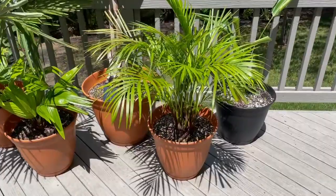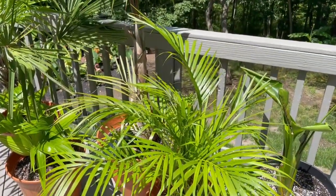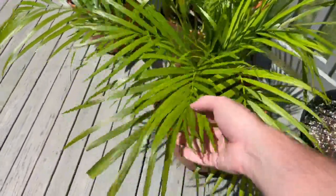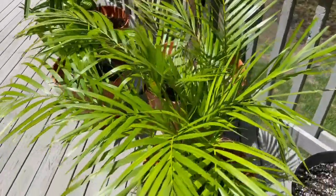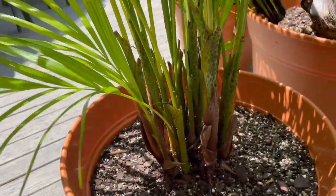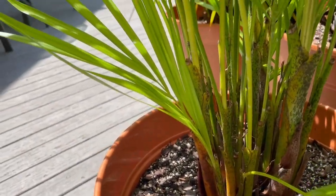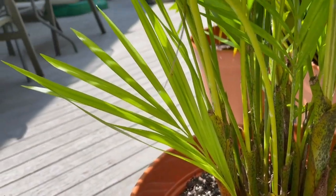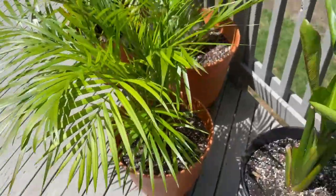This is Dypsis lutescens, Areca palm, golden cane palm, one of my most favorite of all palms, and this got destroyed by the sun, but it's coming back online pretty well. But obviously not going to see the growth that I want. Actually, here's a good example. Straight out of the middle of the trunk, the spear is opening up as soon as it comes out, which is obviously not a good thing and a sign of bad things.